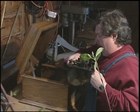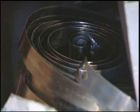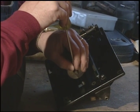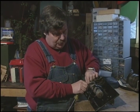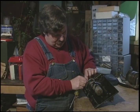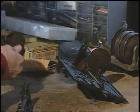This afternoon, Bob is removing the motor of an Edison Amberola 30. Inside is 17 feet of tightly coiled steel spring. If the spring breaks when fully wound, the resulting release of energy can cause personal injury or even set the workbench on fire. It's a tense moment. There's nothing holding that motor to keep it from unwinding. So if it's wound up, it's going to come flying out of there. There we go. It was fine.